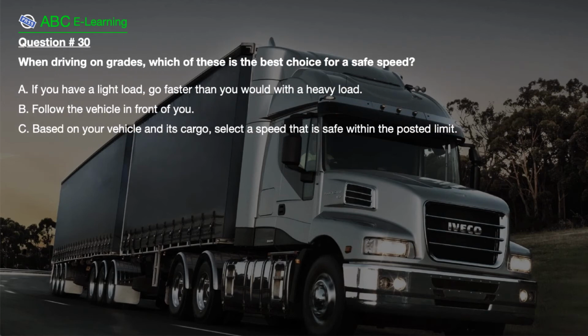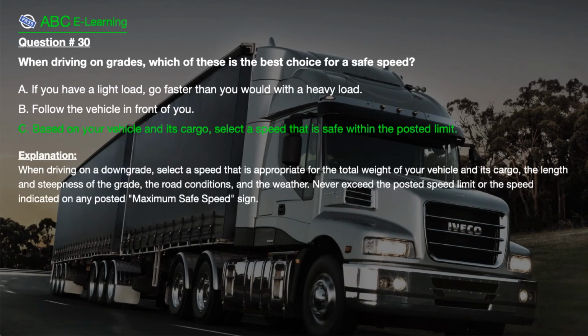Question number 30. When driving on grades, which of these is the best choice for a safe speed? A. If you have a light load, go faster than you would with a heavy load. B. Follow the vehicle in front of you. C. Based on your vehicle and its cargo, select a speed that is safe within the posted limit. The correct answer is C. Explanation. When driving on a downgrade, select a speed that is appropriate for the total weight of your vehicle and its cargo, the length and steepness of the grade, the road conditions, and the weather. Never exceed the posted speed limit or the speed indicated on any posted maximum safe speed sign.